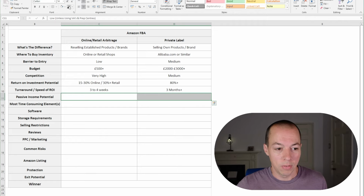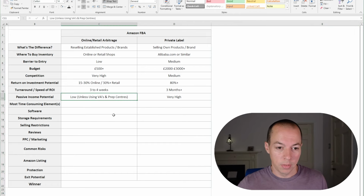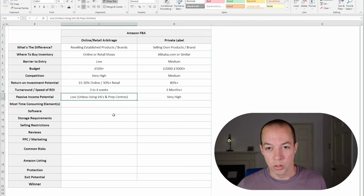We now have passive income potential. And the truth is, neither of these are completely passive, but private label has the potential to be a lot more passive. So starting with arbitrage first, the passive potential of arbitrage, if you're doing it yourself, is very, very low because you have to spend so much time sourcing products, and you need to be sourcing every single day. Otherwise, you just run out of inventory. Or if you're using prep centers. So if you're not processing the stock yourself, which most newbies are going to be doing, if you don't pay for a prep center, it has very low passive income potential.